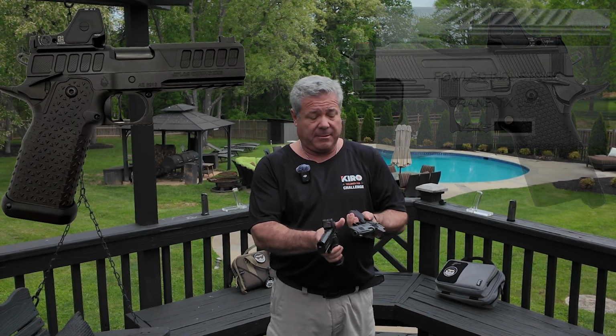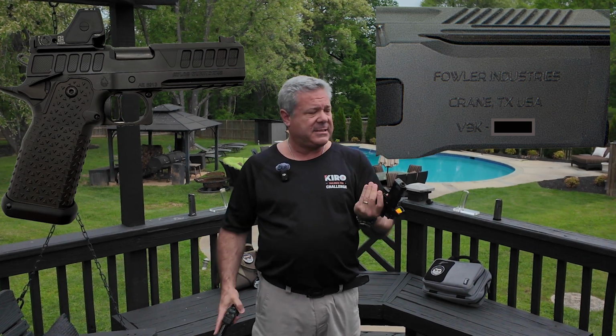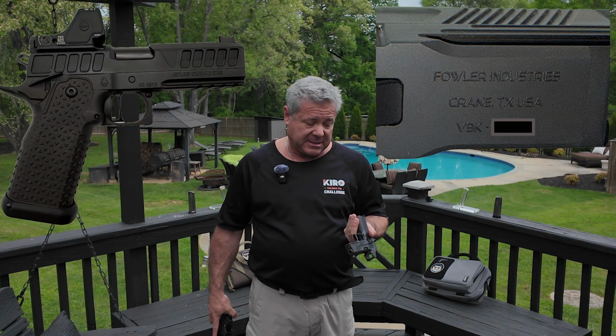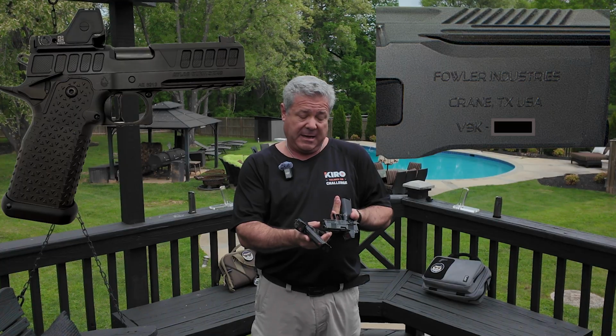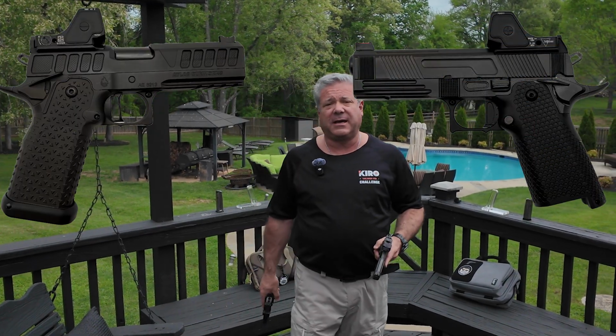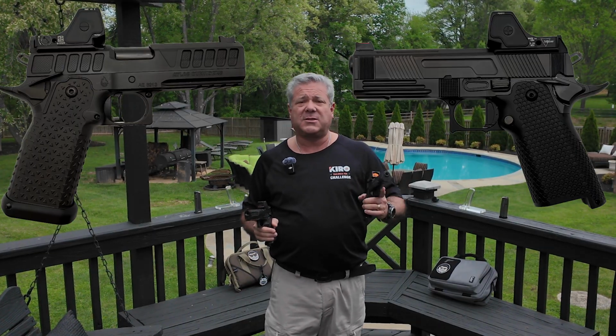But on the bottom of the dust cover here, it says Fowler Industries. And then it says Crane, Texas, USA. Oh wait, it does say V9K, but I think that's part of the serial number. So the V9 would indicate, I guess it's a Vanta 9. Anyway, bottom line is, there's a little more branding on this one, a little less on this one.